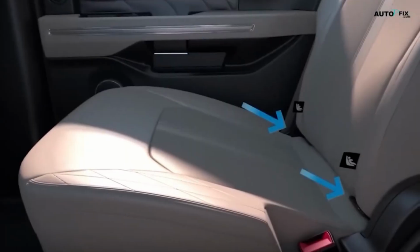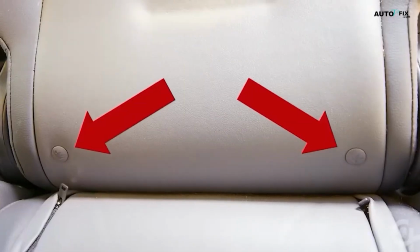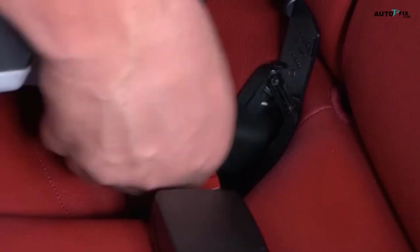Some vehicles conceal them behind small fabric flaps or plastic covers, while others indicate their presence with a small button or symbol on the seat. These anchors provide a safer and quicker way to install car seats without the need for seat belts. They are robust, tested, and designed to secure the seat during a crash. If you have children or frequently transport them, it's definitely worth checking your back seat for these LATCH anchors. Once you find them, you'll likely prefer them over wrestling with a seatbelt.